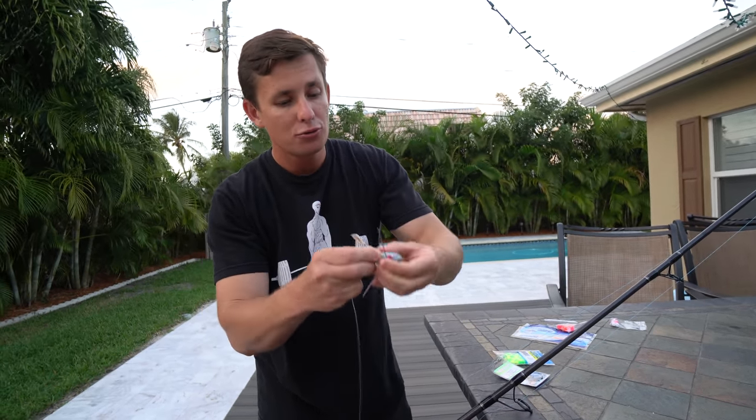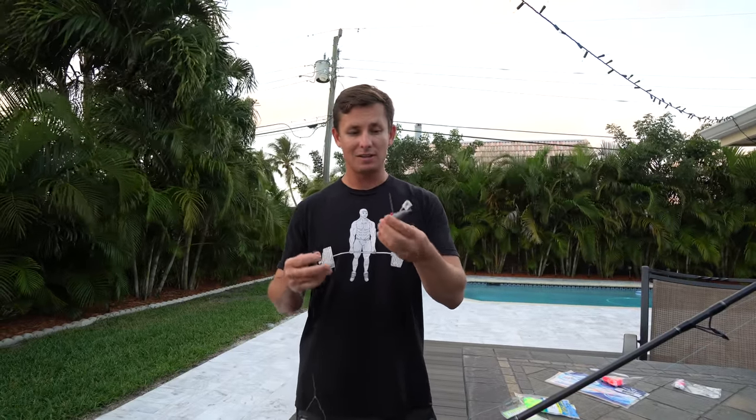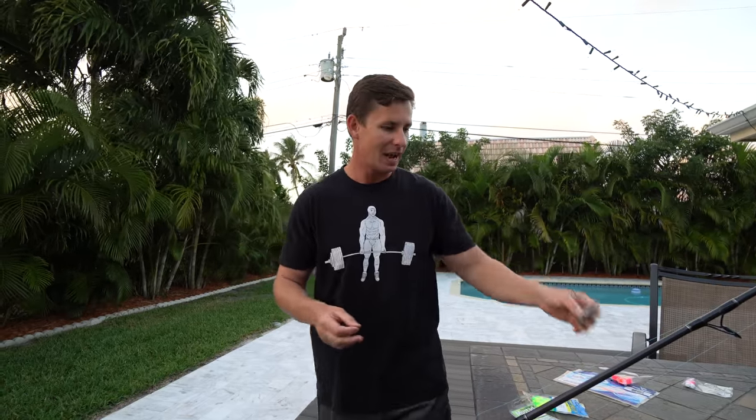These are crucial on days where there's a lot of swell or a lot of surf. I highly recommend these. Joey and I were fishing pyramid sinkers, and there were periods in the day where we really needed these because we were dragging like crazy, but I didn't have them on me.